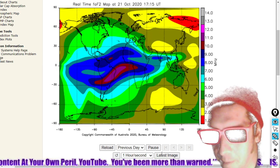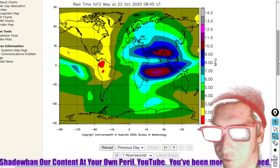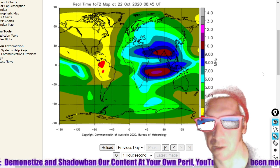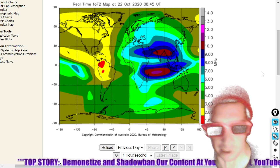Nothing too exciting happening there. And are you enjoying your spring in the southern hemisphere? To all of our viewers located south of the equator, there's the latest image of the ionosphere, and it's looking pretty normal at 8:45 universal time.